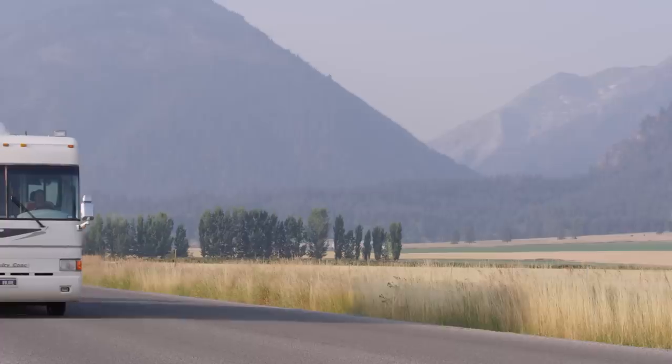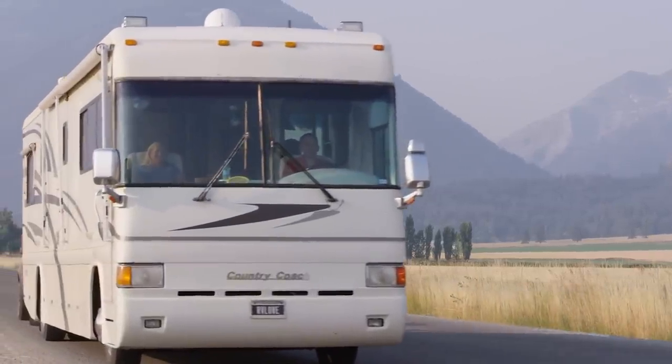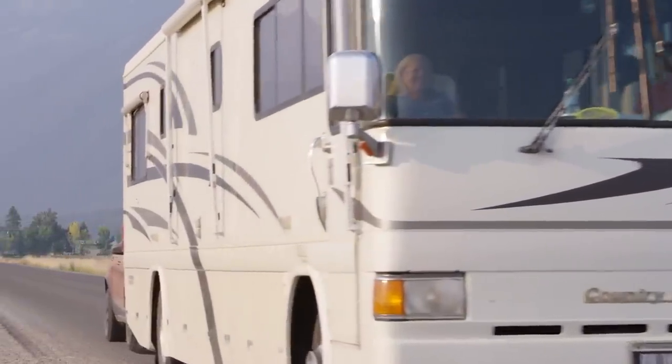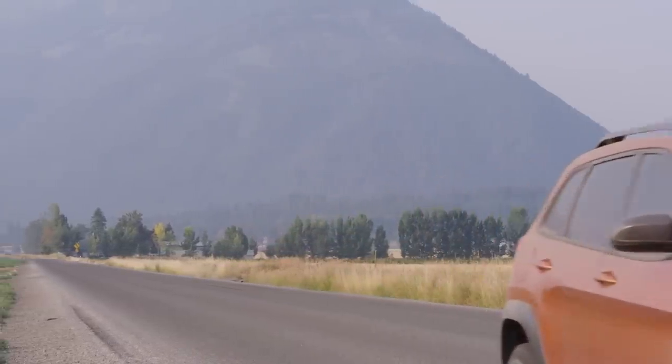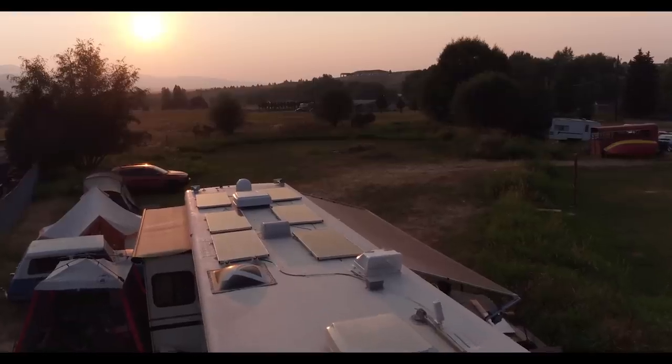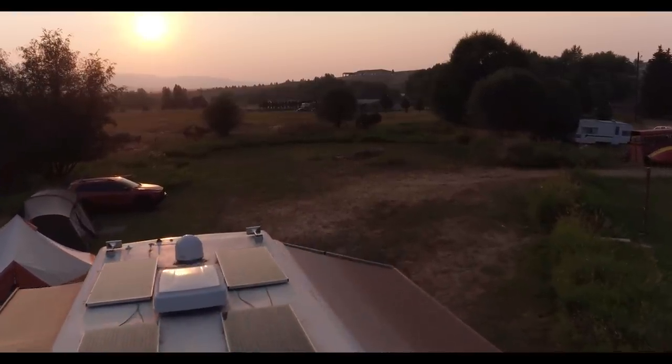We just happened across Cece, our 1999 Country Coach Intrigue, really serendipitously. We unexpectedly fell in love with this old coach. The price was right, and it made it easy for us to renovate and really make it our own without breaking the budget. It allowed us room in the budget to make some bigger upgrades too, and we wanted to have a big solar and battery installation to be able to go off grid more.